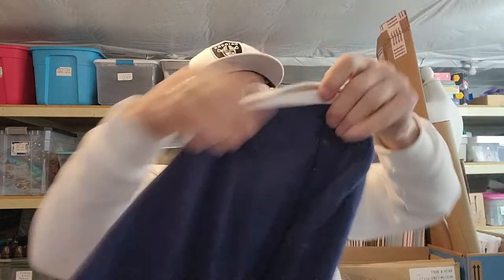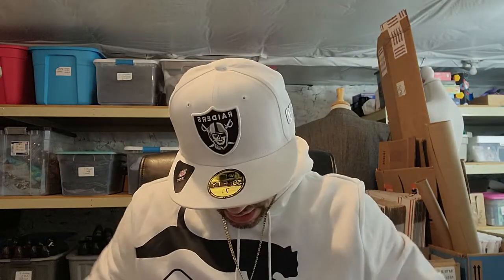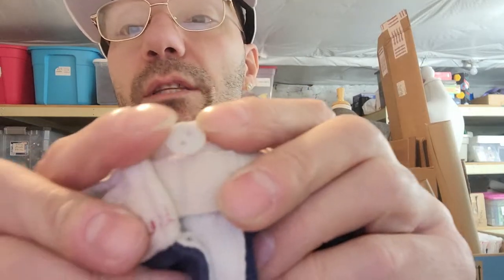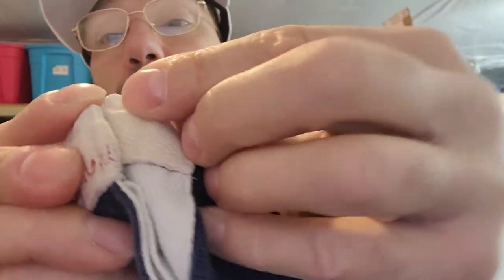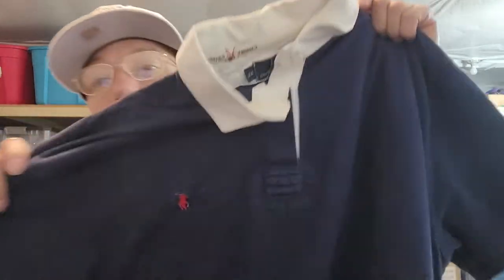All right, so here's some new type of polo. It's called Canoes and Kayaks of New York. It's got all this writing on the inside. At first I wasn't sure if it was custom, like somebody just did that, maybe for dry cleaning or for a company. But this has the rubber buttons. Anytime you see rubber buttons that you should be able to bend right in half, see how they just bend right in half, these are made out of rubber. Whenever you see rubber buttons like that, that is Rugby. All right, so this is a Rugby polo canoe.